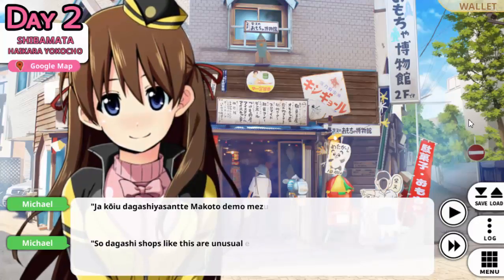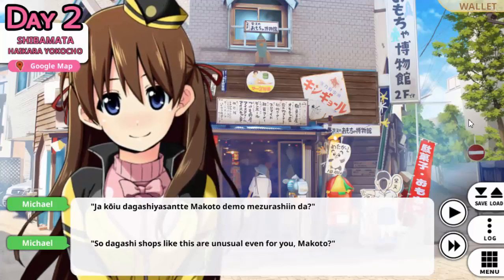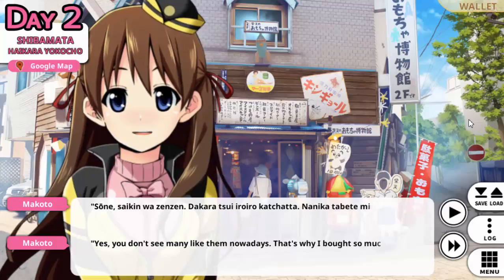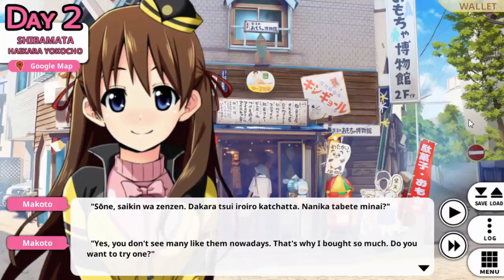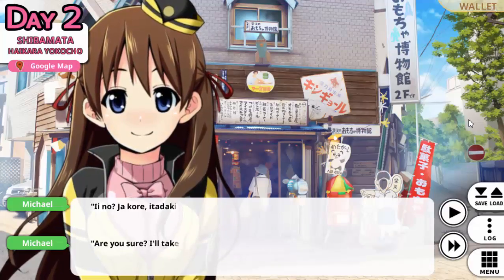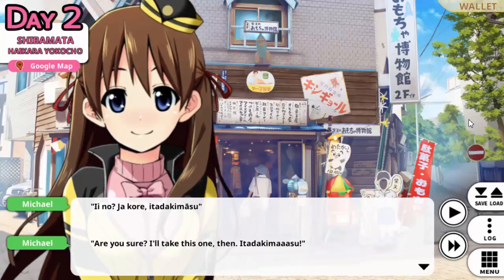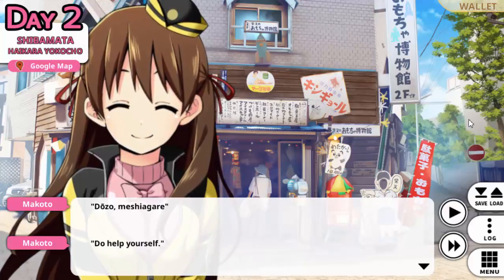So, dagashi shops like this are unusual even for you, Makoto. Yes, you don't see many like them nowadays. That's why I bought so much. I want to try one. Are you sure? I'll pick this one then. Sure. Do help yourself.